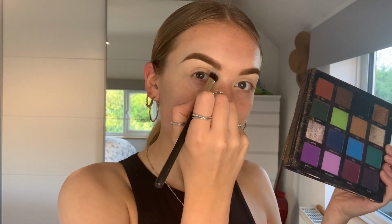Now, because it's my favourite, I'm going to go in with the Mmmmitchell palette. And I'm going to start by taking a mix of the colour Mist and Moody Mitch and intensify that in this inner upper brow area.